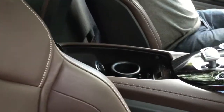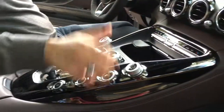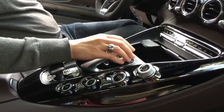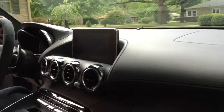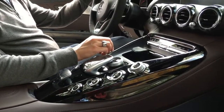The console, you got some storage, USB ports for your phone and audio connections. It's also got Bluetooth. You got dual zone automatic climate control. And then you also have Mercedes infotainment system here. This controls the touchscreen, controls audio, navigation, everything here as well. Shifters here. Most of these buttons are part of their adjustable performance package.